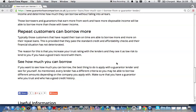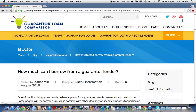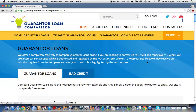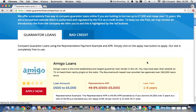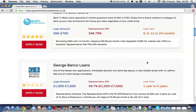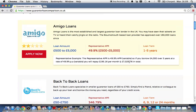Ultimately, because the criteria varies from lender to lender, the best thing to do is really just go and see how much you can borrow. So don't apply for too many loans at once, because all the searches will then come up on your credit score, which isn't great. But you can look at them and apply with the various lenders that we offer on our site, and you can get a feel of just how much you're allowed to borrow.